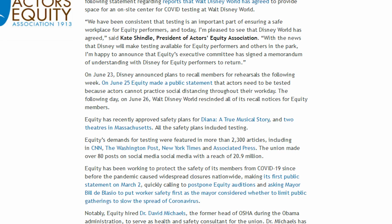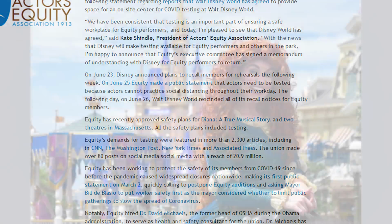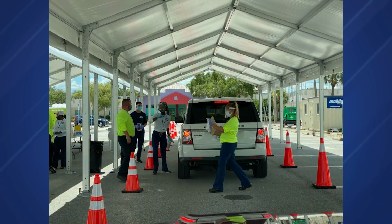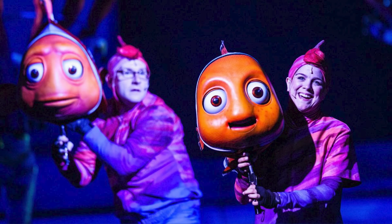On June 23rd, Disney announced plans to recall cast members for rehearsals the following week. On June 25th, Equity made a public statement that actors need to be tested because actors cannot practice social distancing throughout their workday. The following day, on June 26th, Walt Disney World rescinded all of its recall notices. And that was a thing. As stated in the press release, the memorandum of understanding was established on the grounds of a new COVID-19 testing site, the one, in fact, we just told you about. Of course, there's been no word as to what shows and when certain shows will return, but we'll let you know as soon as we do.